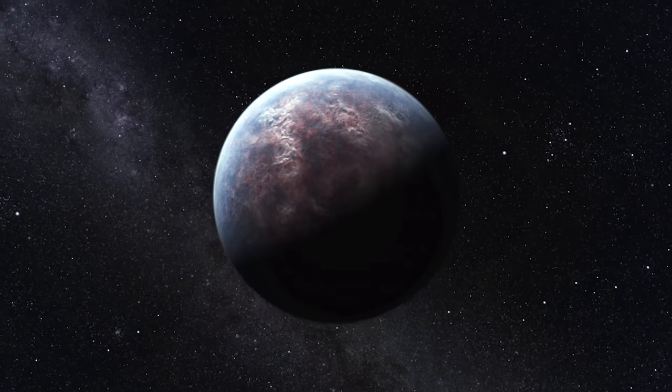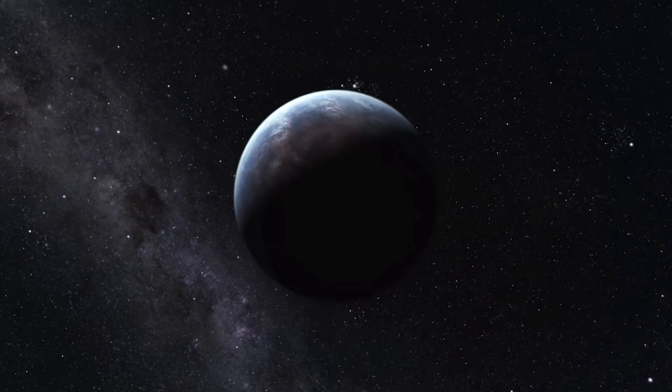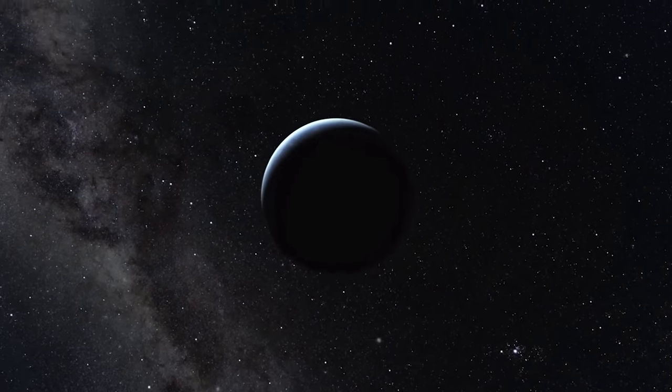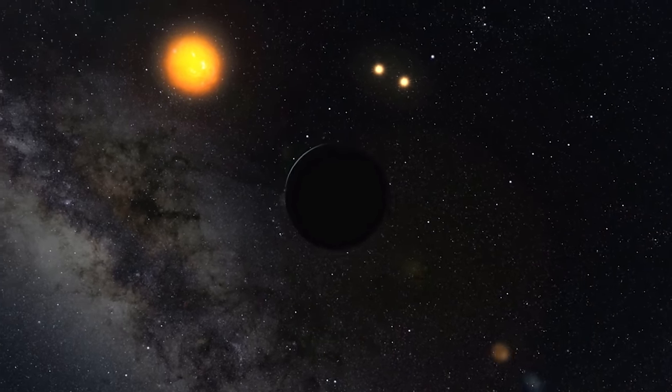To date, there are over 3,500 confirmed exoplanets, double that again yet to be confirmed, and of those, over 360 are terrestrial planets. Some are even classed as super-Earths.